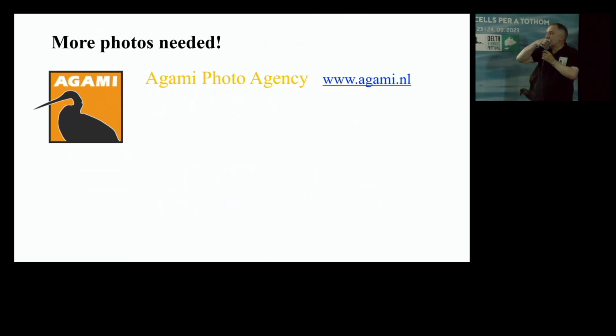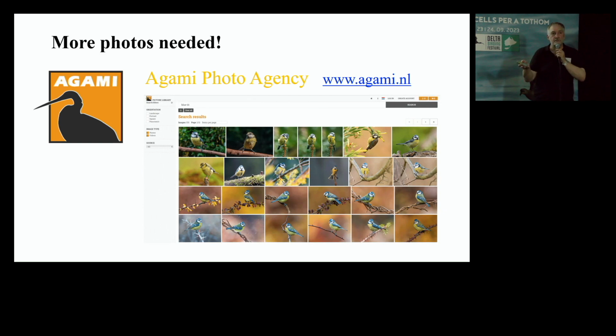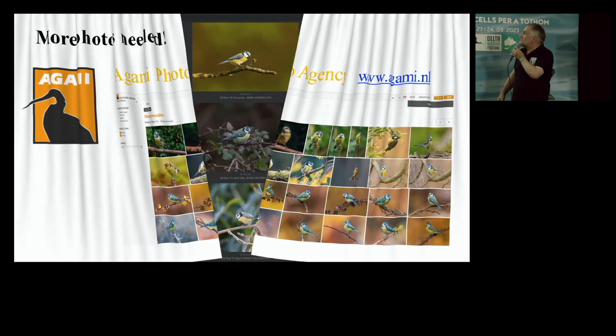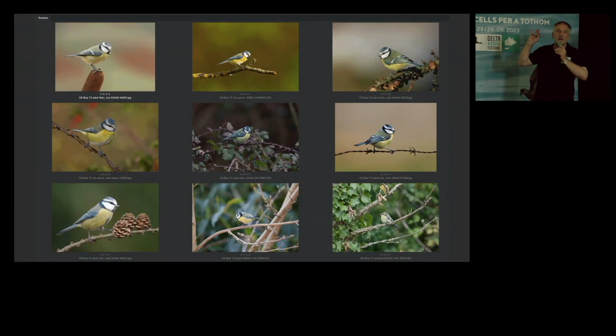And it was here that we definitely realised we needed more photos, and the best source of images that we could come up with, having got to know the guys at Agami Photo Agency in the Netherlands, was that they had a fantastic portfolio of images from many of the best photographers in Europe, some of whom are here today, in fact. So Agami came to the rescue, and as a result of the Agami portfolio, we ended up with 9 images that we could say, okay, these are the ones we could consider to be put in the book.